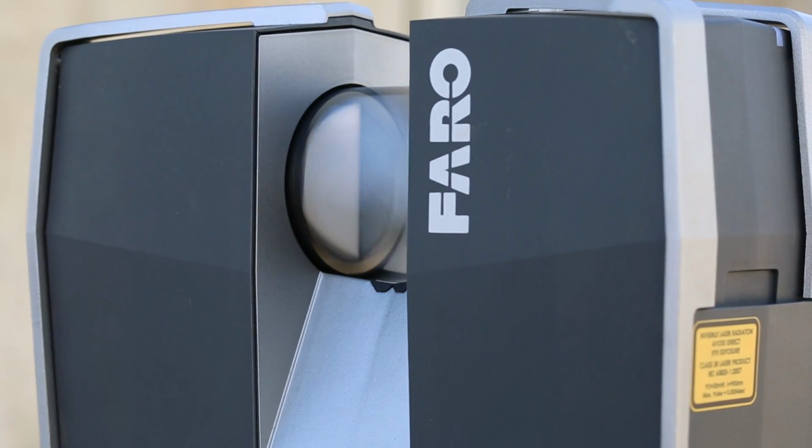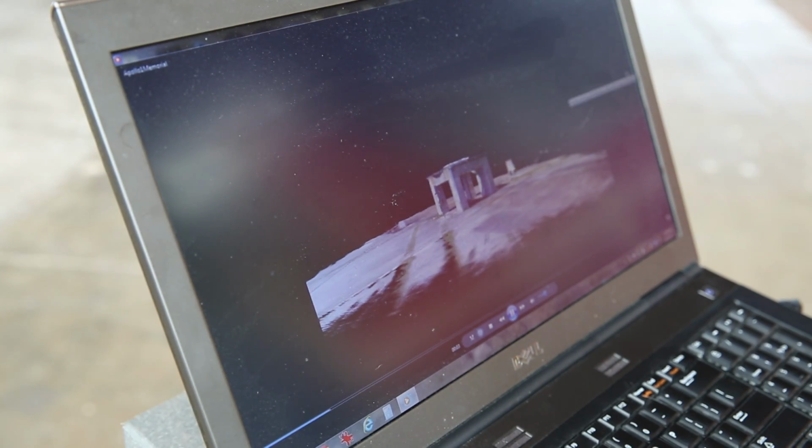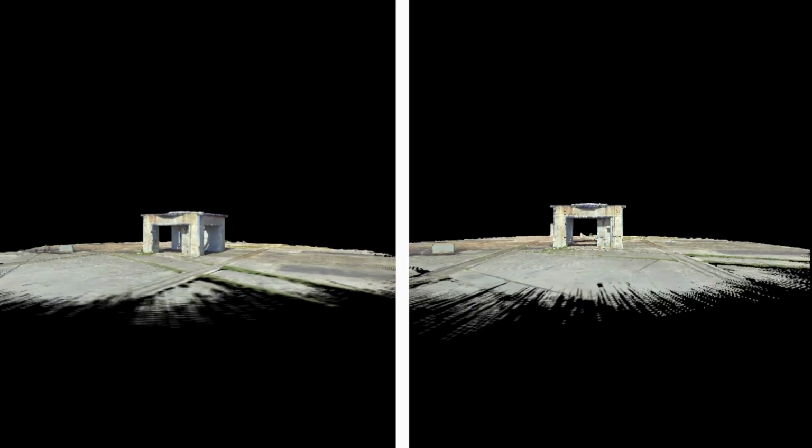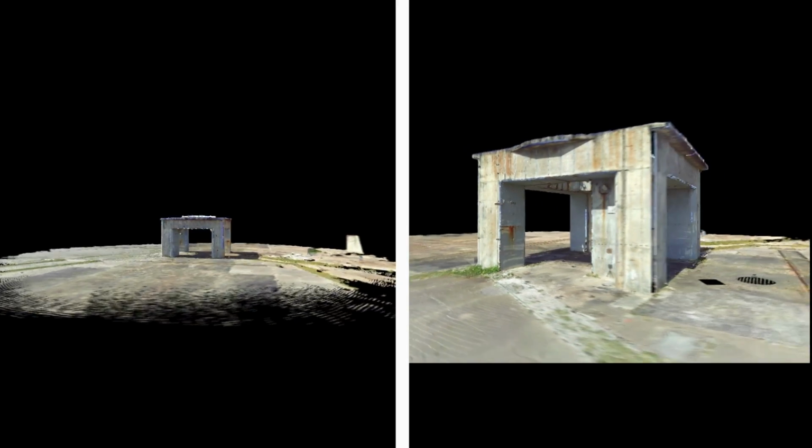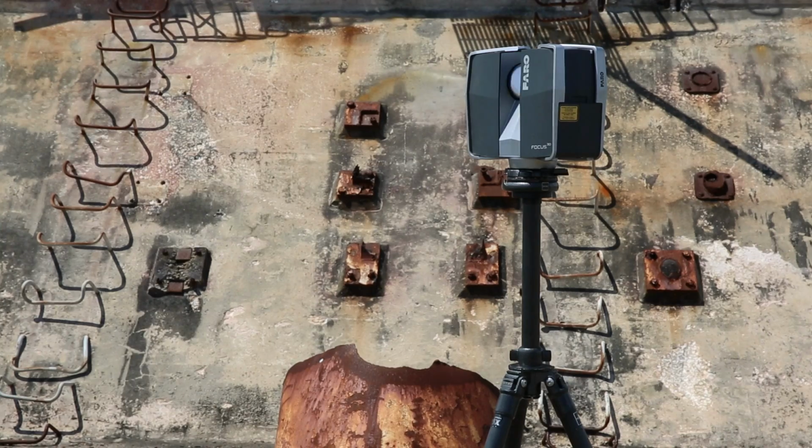of the scanner. Millions of data points mean a 3D laser scan can provide sub-millimeter accuracy, far more detail than any photograph or as-built drawing, all captured within a fraction of the time of previous methods.